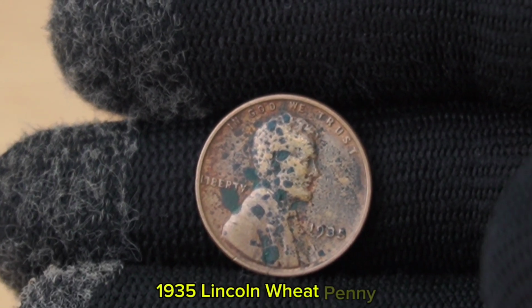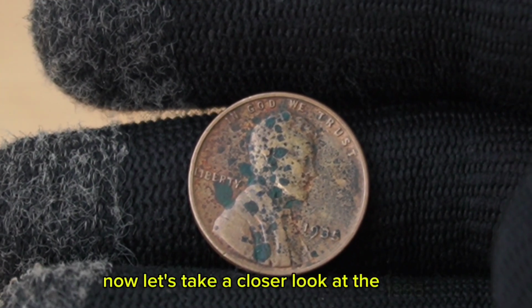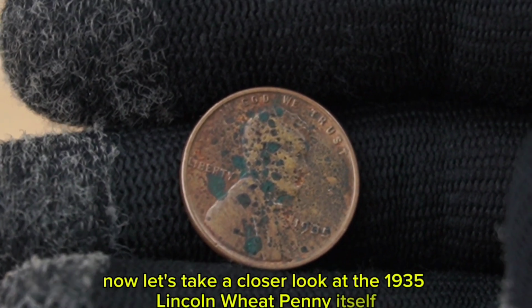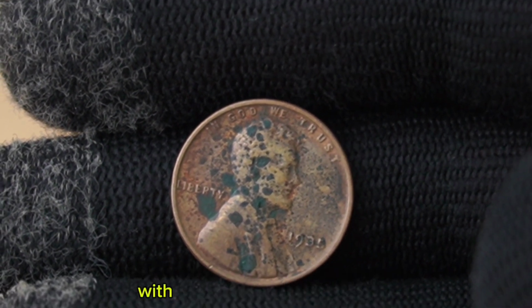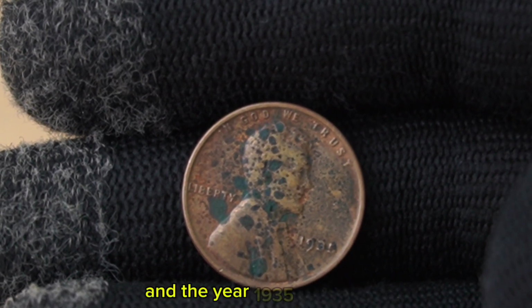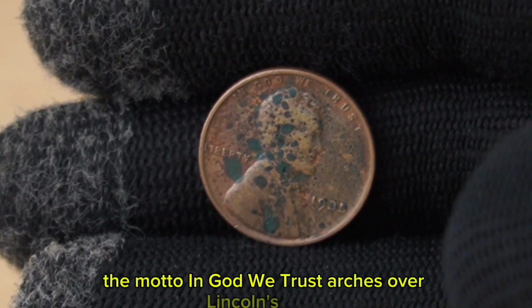1935 Lincoln Wheat Penny. Now, let's take a closer look at the 1935 Lincoln Wheat penny itself. On the obverse, we have the iconic portrait of Abraham Lincoln with the word liberty to his left and the year 1935 to his right. The motto "In God We Trust" arches over Lincoln's head.